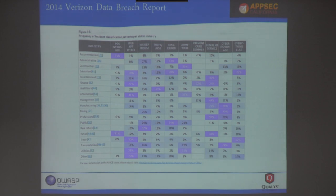So let's get back to credit cards. This is a screenshot from the 2014 Verizon data breach report. What it shows in the first column are the POS intrusions, point of sale intrusion attacks. They have other attacks as well: web application attacks, theft, miscellaneous errors, crimeware. But the POS or point of sale system attacks are pretty significant. And as you can see, the accommodation industry had 75%. Now this is the latest report, the 2014 report, but the data that it has is for 2013.